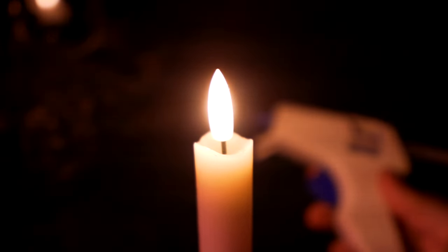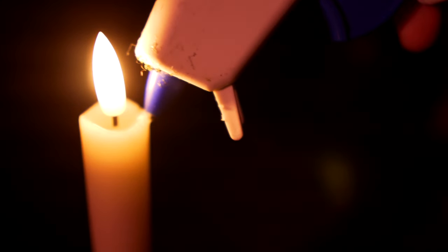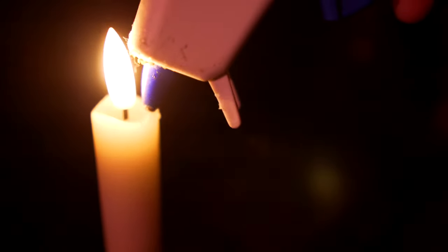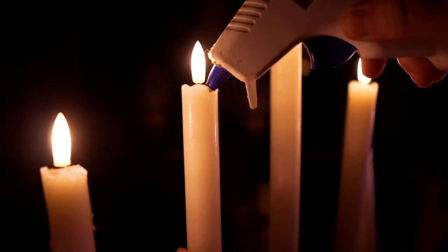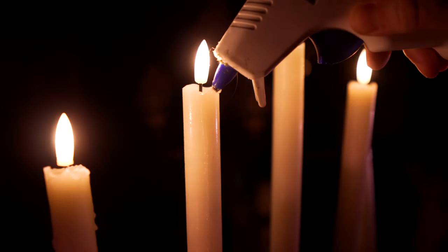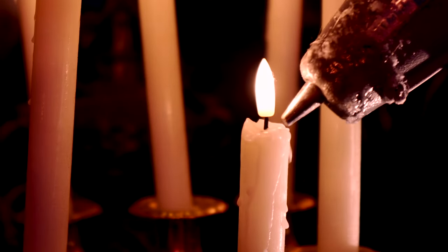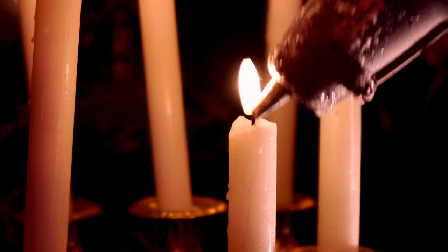And one of the best attributes is that they are covered in real wax, which means it's extremely easy to make them look very spooky. All I'm doing here is taking my regular hot glue gun and using the heated tip to melt the wax around the rim of these candles. You may notice my finger is not even on the trigger of this glue gun. I am not using it as a glue gun. I am just using it as essentially a heat tool to strategically melt the wax around the top of the candle and create lots of drips.